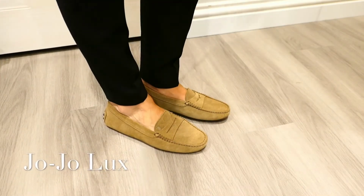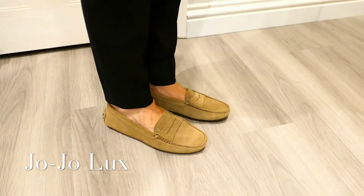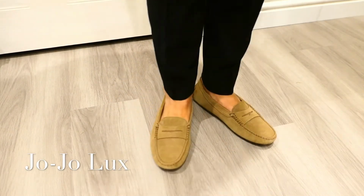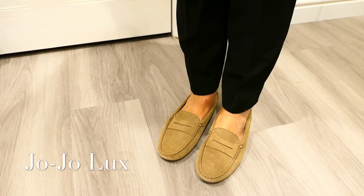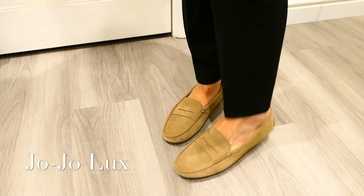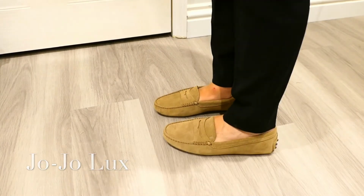So here's the next pair. These are the suede ones and instantly feel different. Really soft and comfortable. And as you can see, less of a gap. Still a bit of a gap, but I have really narrow feet. So these are a keeper.